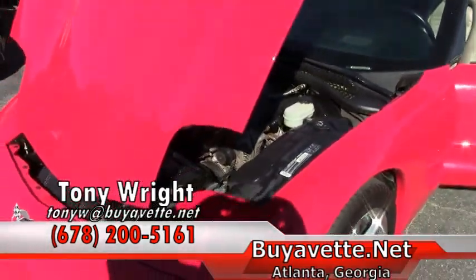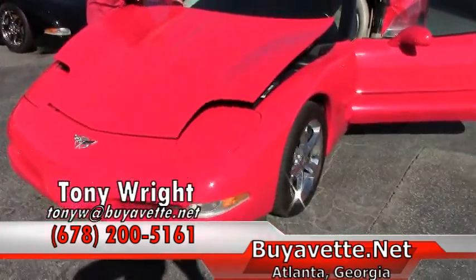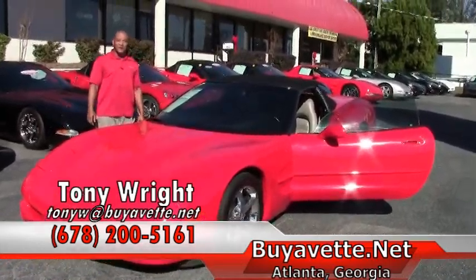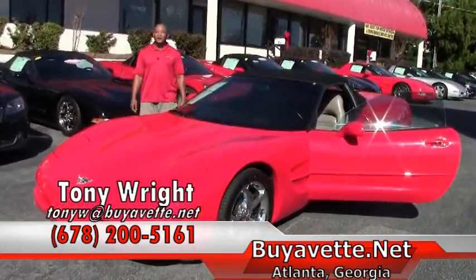If you are interested in this 2003 Corvette convertible, Torch Red in color, the price is $21,999.